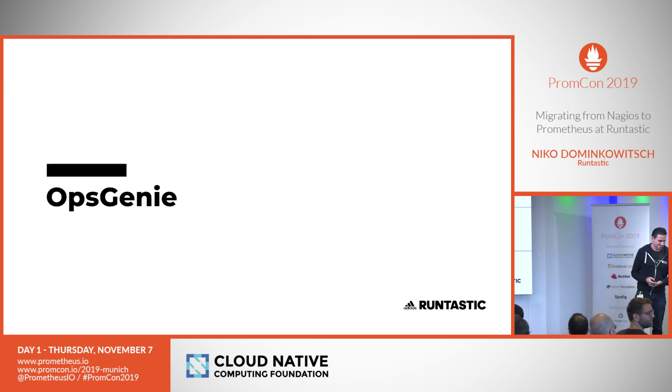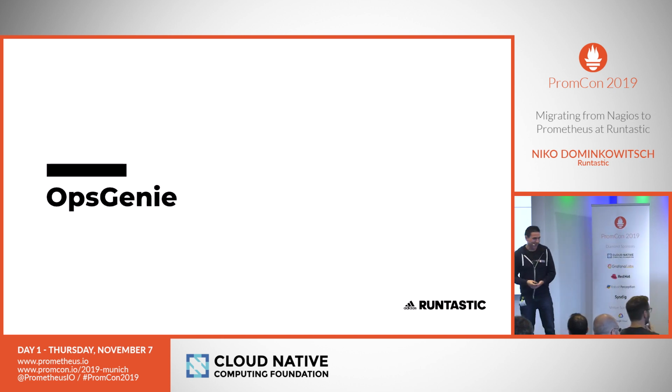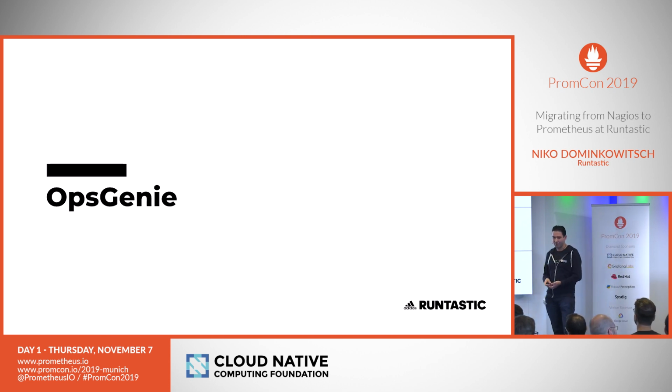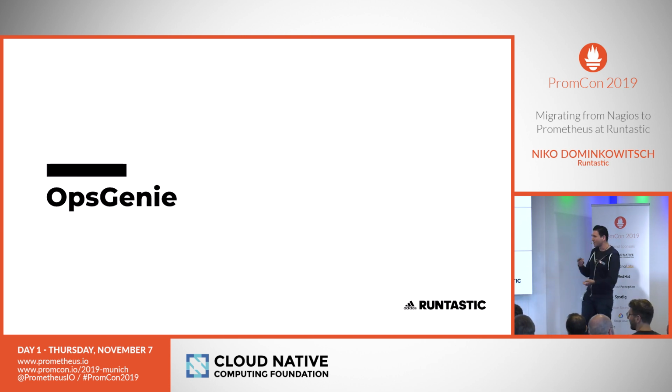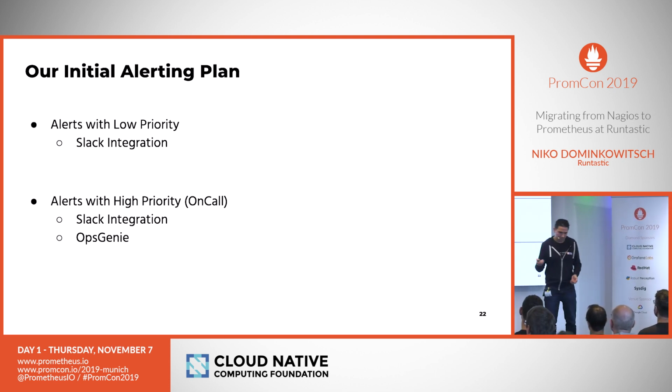So, I'm not getting any money for mentioning OpsGenie here. I have to clearly say that. We played around a bit with PagerDuty and OpsGenie, because we needed alerting at some point. In the past, Pingdom did that for us, and we were abusing Pingdom a bit for that use case. So we said we need some kind of alerting.